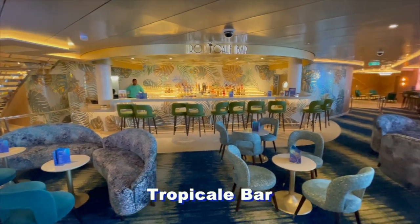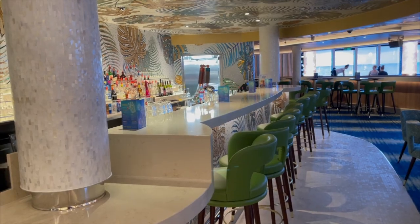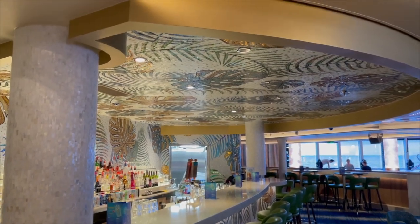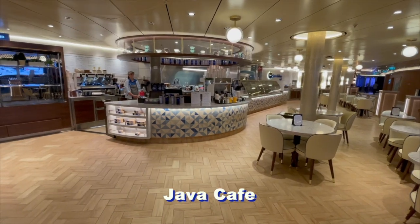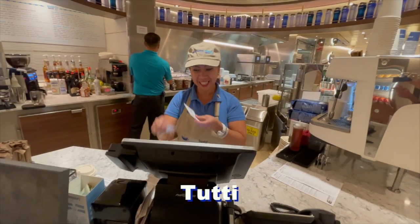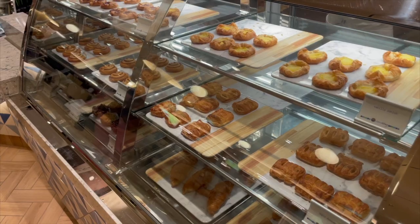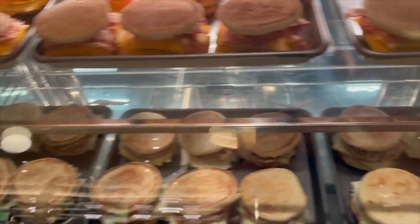Named for Carnival's 1982-built Tropical, the Tropical Bar is on the starboard side of Celebration Central and features colorful handcrafted mosaics. It also provides much-needed seating for the adjacent Java Cafe specialty coffee venue. If you're lucky, maybe you'll encounter my favorite barista, Tootie, here. The Java Cafe also offers up complimentary sweets and savory snacks throughout the day.